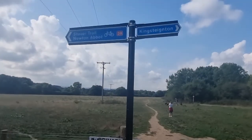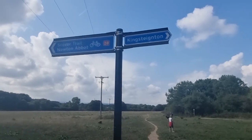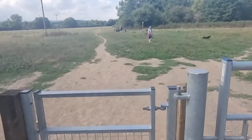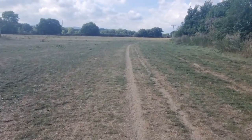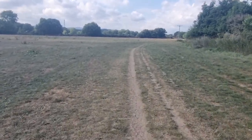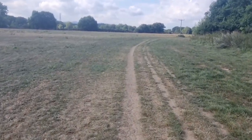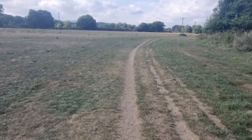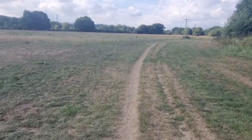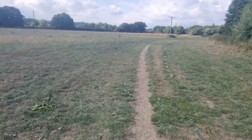So there's a sign here, Stover Trail, Newton Abbot is not far away here at all, and the main area of Kingsteignton. So we're going to go through here. Yeah, it's going to be quite far to go back, but I feel it's been worth it today. Of course, some paths will be shorter than others, but today I think is definitely worth it in this area.